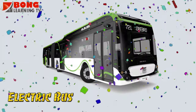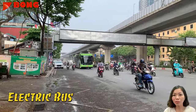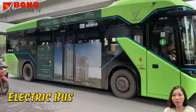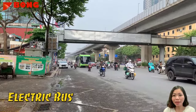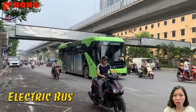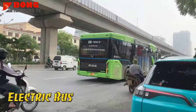Electric bus. Electric buses represent the future of sustainable transport. Powered by batteries, they produce zero emissions and contribute to cleaner air in urban areas. Many cities are investing in electric buses to reduce their carbon footprint and promote environmental responsibility.